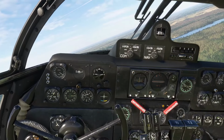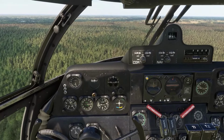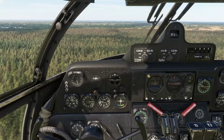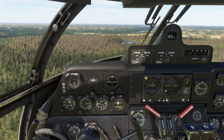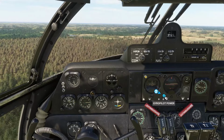Okay, if we fly nice and level, switch on the gyro power for the pilot, the autopilot, well, emergency autopilot. It takes a little while for it to settle, but this one seems to be diving, which is great. Okay, I'm not going to play around with that too much, but yeah, you have an emergency autopilot. Trim out.